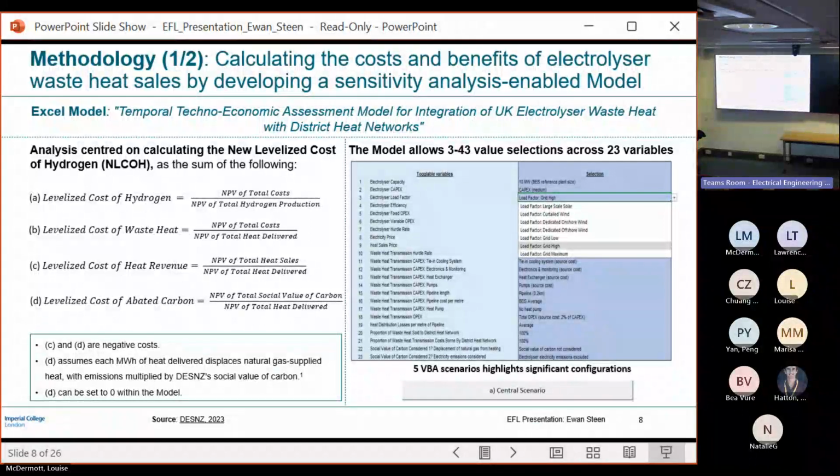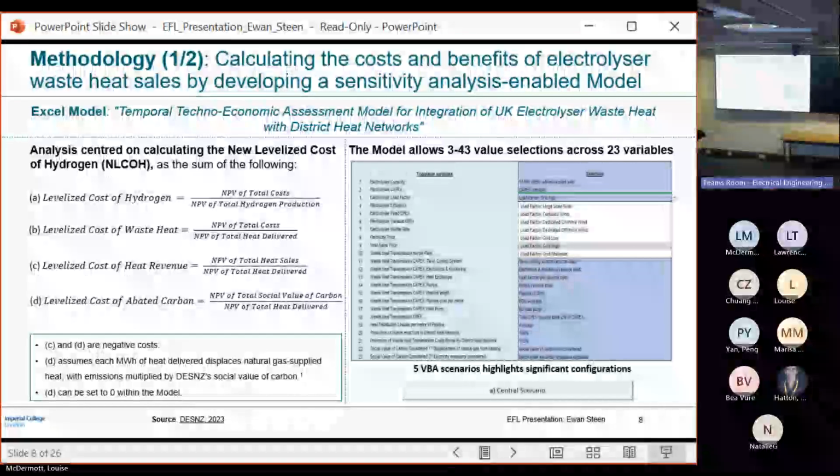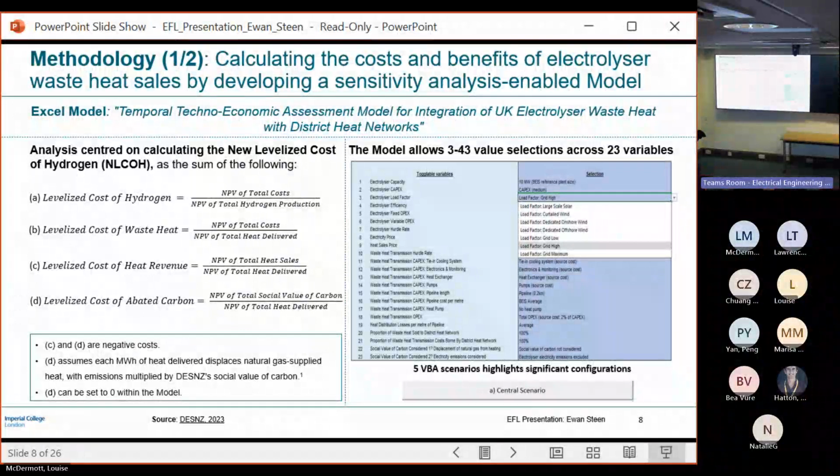And then the last one, the levelized cost of abated carbon. This is also a negative cost, which can be set to zero if you don't want to consider this as an actual business expense. It assumes that each megawatt hour of heat delivered displaces natural gas supplied heat, and then it multiplies that heat abatement by DESNZ's social value of carbon, so the Department for Energy Security and Net Zero.